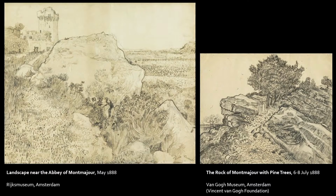In the second week of May 1888, the abbey of Montmajour became the subject of a set of 7 drawings known as the Montmajour series, followed by a second series in July. On that occasion, Van Gogh worked on larger sheets and created 6 drawings, which are real highlights in his oeuvre.